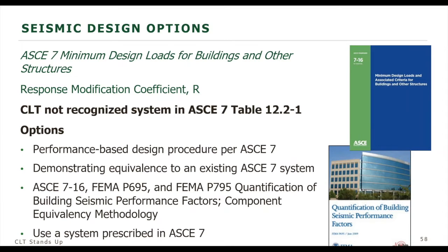And then there's other information related to using cross-laminated timber. But the other option is to use a system that's already prescribed in ASCE 7. I showed you the Carbon 12 building that had cross-laminated timber floors, and it used buckling restrained braced frames for its vertical lateral resisting system. So that's certainly an option.